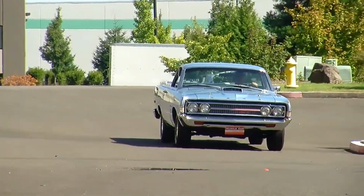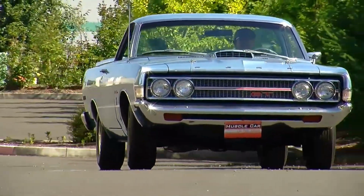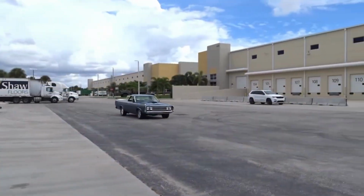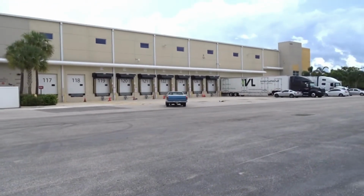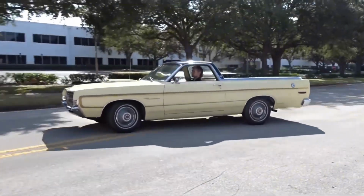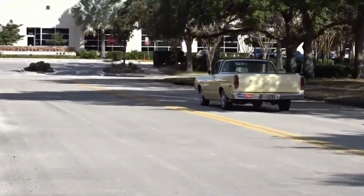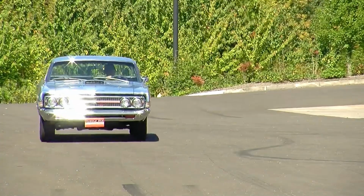And yet, the Ranchero GT always lived in the Mustang's shadow. Perhaps that's why those who know it admire it so much. Because they understand they're looking at a car that wasn't just fast, but fearless, born to defy the logic of its time. It was Ford's answer for those who didn't want to choose between power and utility, between speed and work, between form and function.